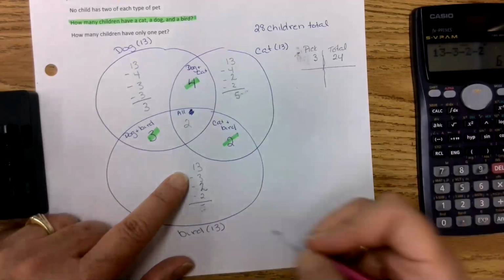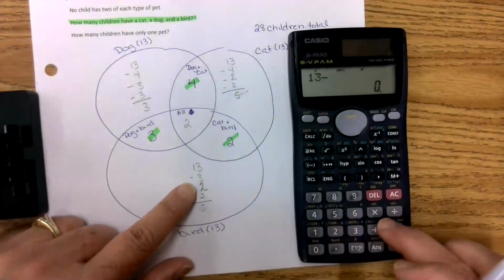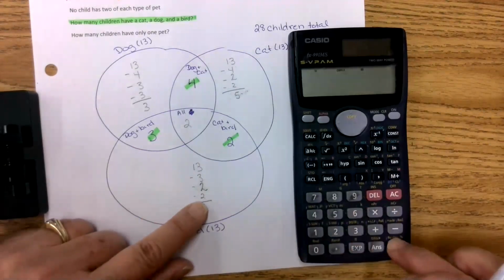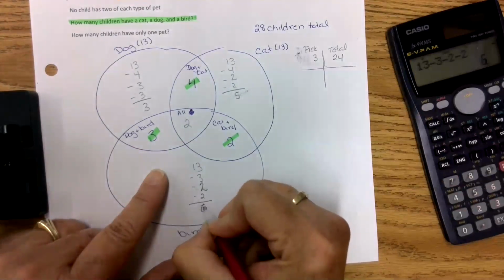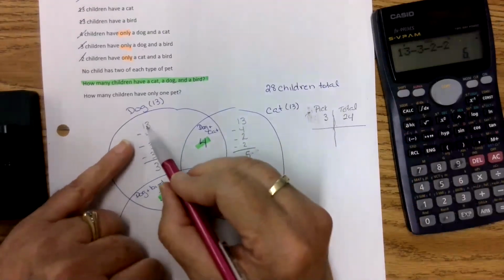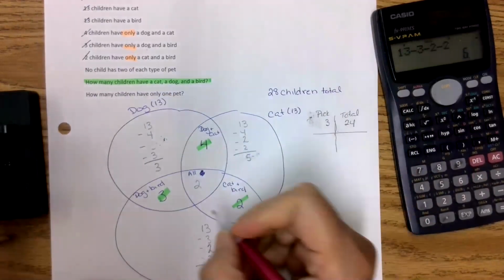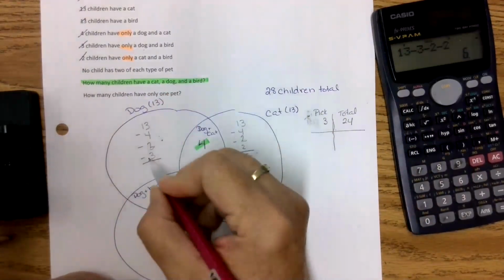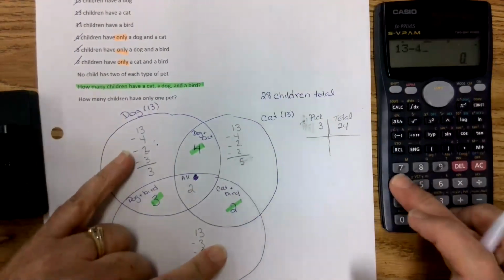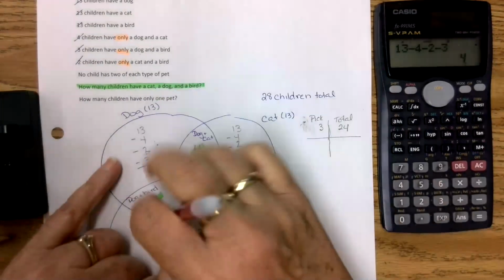Oh, sorry, it went up. Okay, now let me try it again. 13 minus 3 minus 2 minus 2. Okay, so that's going to be 6. Sorry, it's going up instead. And now we got doggo up here. 13 minus 4, minus the 2 in the middle, minus 3. 13 minus 4 minus 2 minus 3. It's going to give me 4 this time.